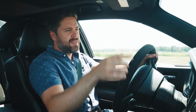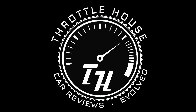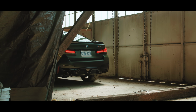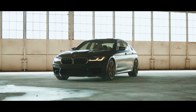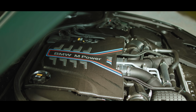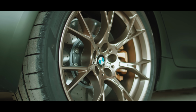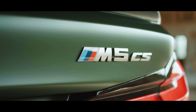And that is the new M5 CS. The M5 CS. The quickest and most powerful BMW ever made. It's over 200 pounds lighter than the M5 competition, has 10 more horsepower, and is adorned with carbon fiber, gold bronze accenting, and carbon ceramic brakes. All competition sport goodies significant enough to make you ignore that extra dent in your wallet.